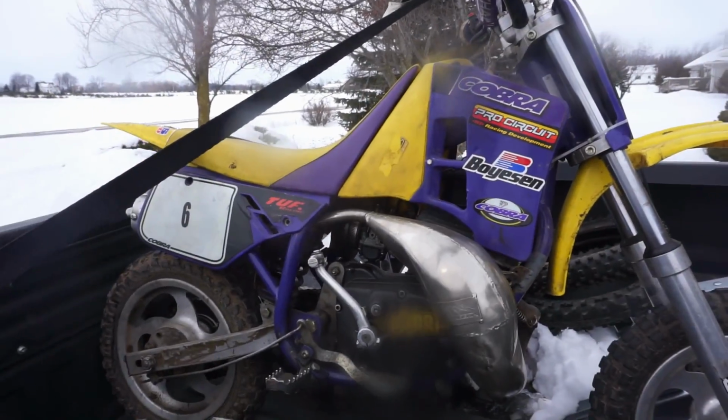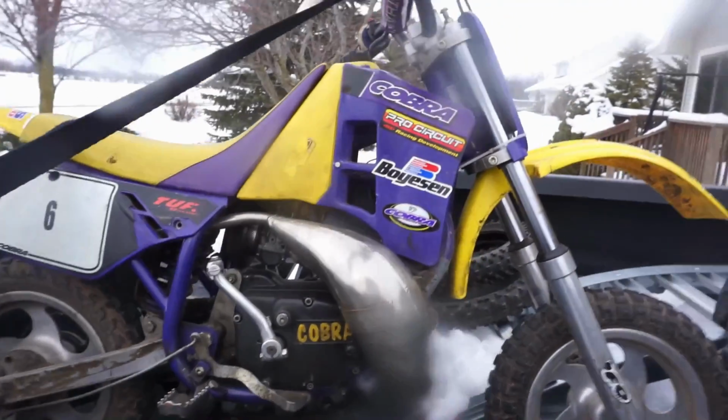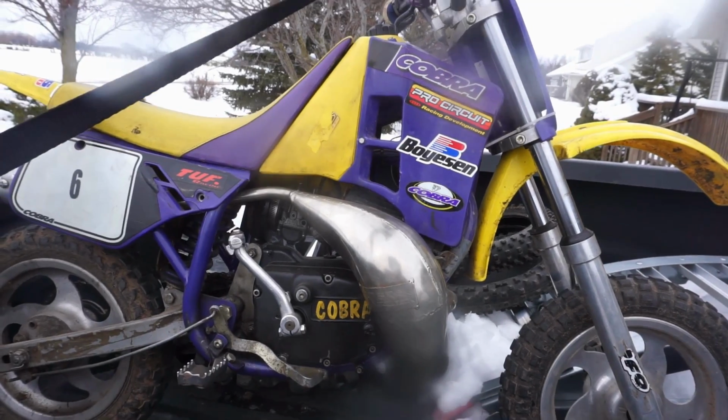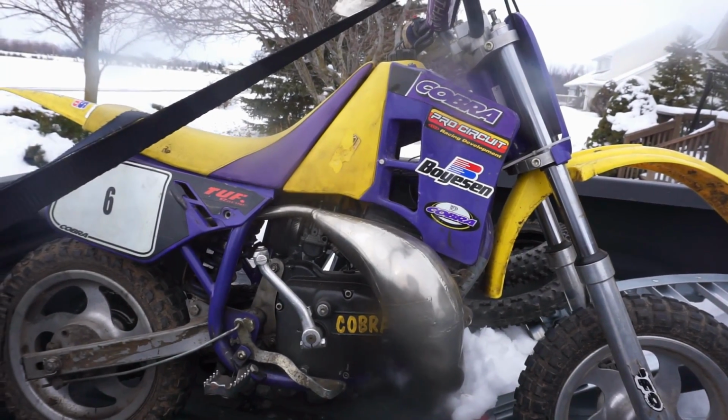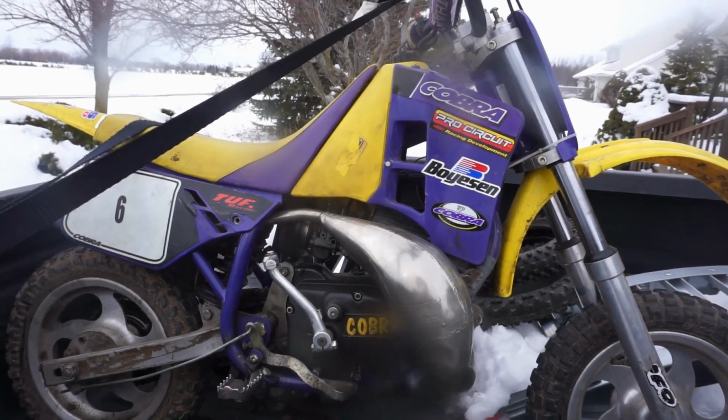Definitely a cool little race bike, and you don't really see too many of them. So I'm pretty excited for it. So we'll get it off the truck and then get it inside the garage and try to work on it a little bit here. See if we can get it to pop over, start up, and go from there.